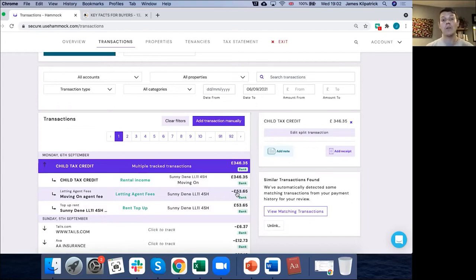So when it comes to looking at your P&L, but also doing your taxes, all your figures are correct without you having to actually do anything.